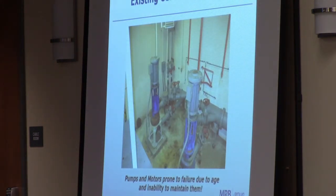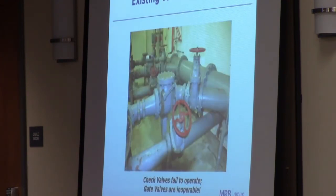Picture of a couple of the pumps. So there's 3 pumps. We just didn't get a picture of all 3 of them, but they're centrifugal pumps with a motor on top of it. And the next picture will show the valves. So this is a typical valve, and this is the pipe coming in from the wet well. The wet well is over here.